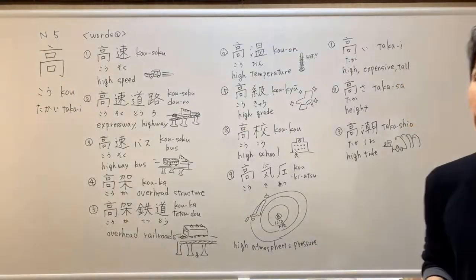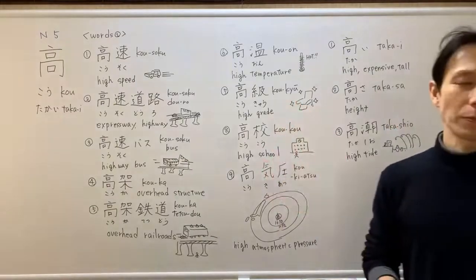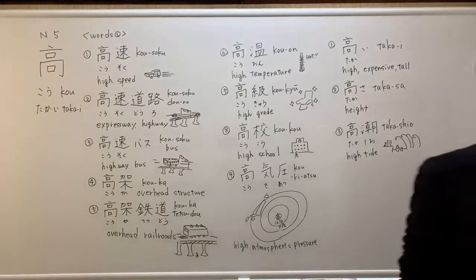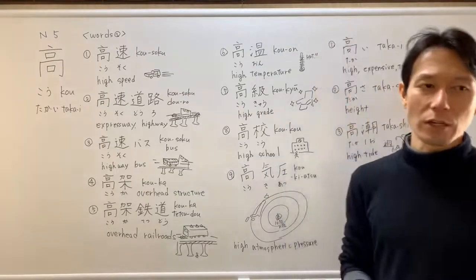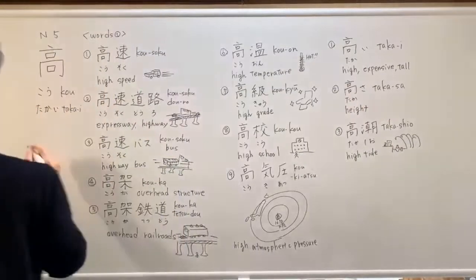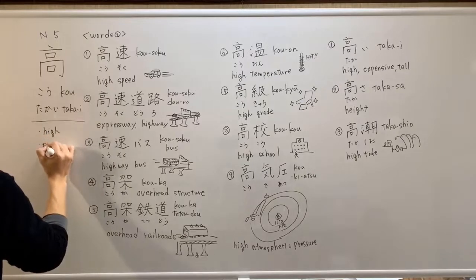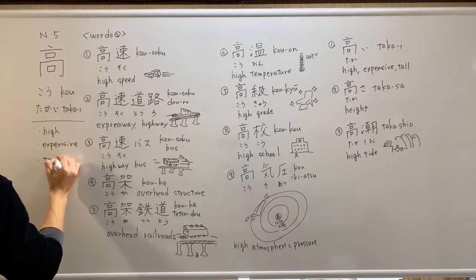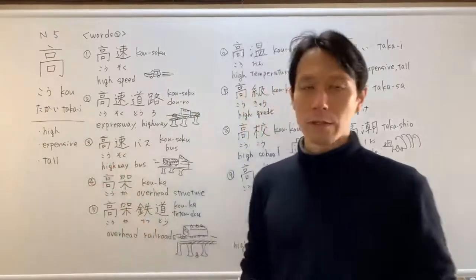Right, and so on. And the next special reading, but this kanji has a special reading of just a moment. Is the meaning of this kanji. This kanji is used in the next meanings. High, expensive, and tall.